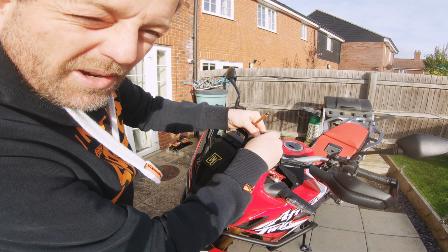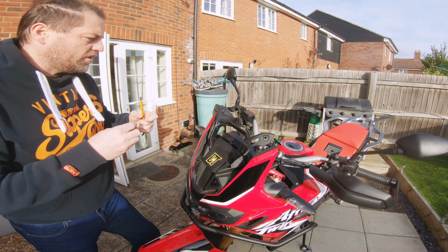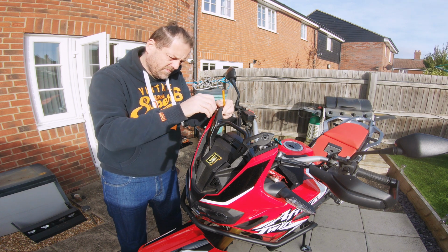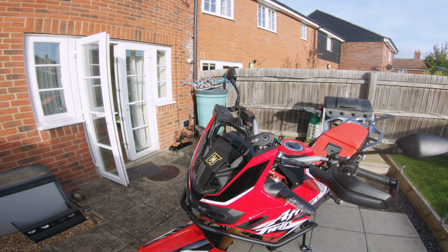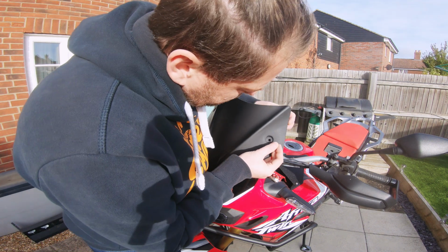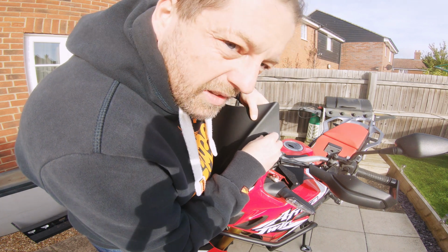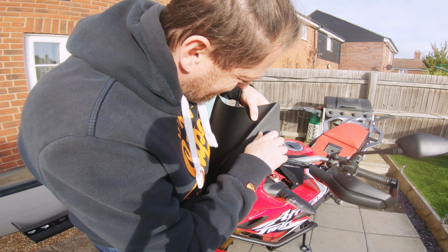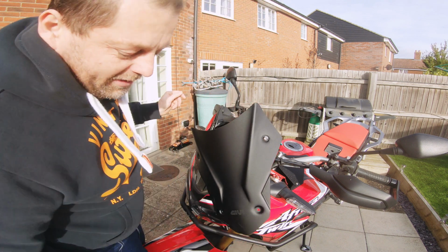So now I see what all of y'all's issue is, and apologies for the wind, but I'm not God, I can't control the wind. Well, I can see why there's potential for this to go wrong. The rubber has ovulated. What I mean by that is it's become oval shaped, not round.